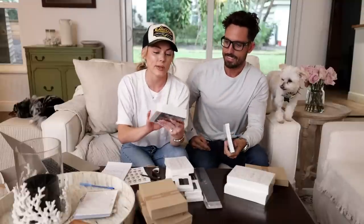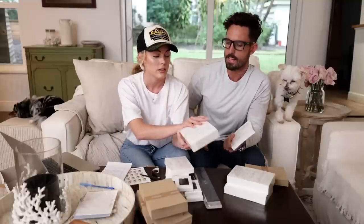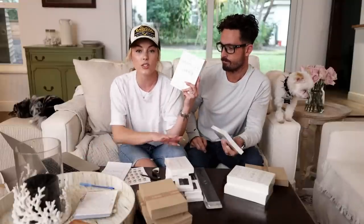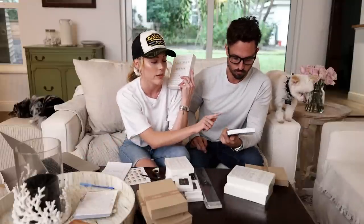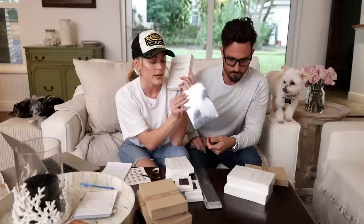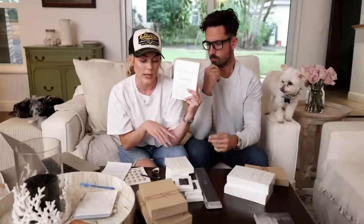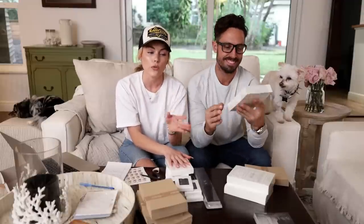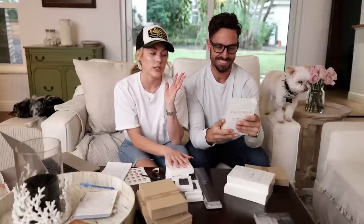The next thing we ordered were the invitations themselves. Yep, and this is in the design Sophisticate. So that's the suite that I went with, but I really fell in love with this Save the Date design, so I did that. And then everything else will be Sophisticate, including our wedding website and everything in here, and then everything that we're going to order for the ceremony and reception.